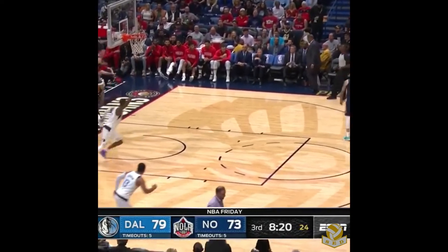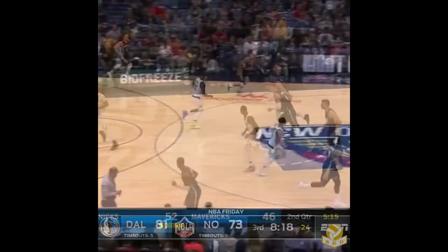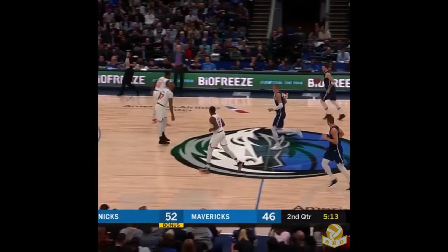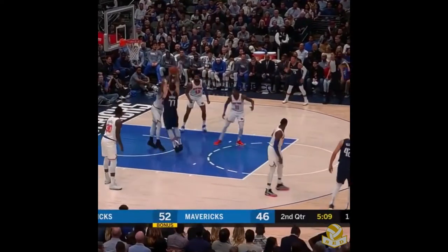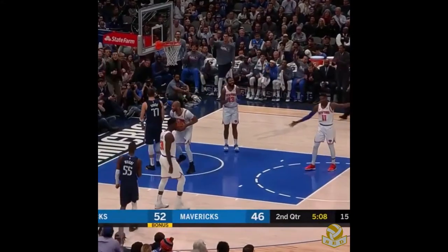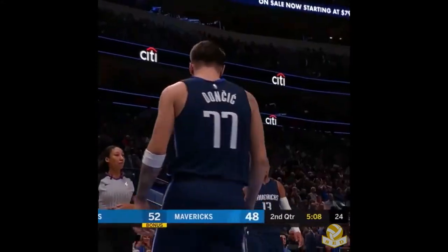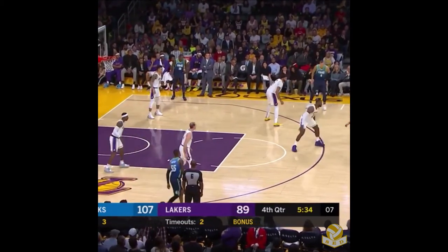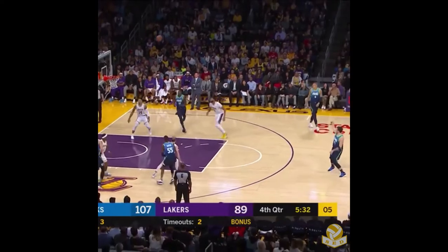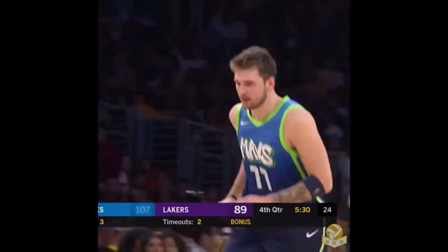Wright gets inside. What a gorgeous bounce pass. Porzingis providing that defense along with Maxi Kleber. The rebound was claimed by Kleber. Luka. Hey! Spin. And one. 10-game win streak. Luka against LeBron. Step back three! Bullseye! Luka against LeBron. He nails it.